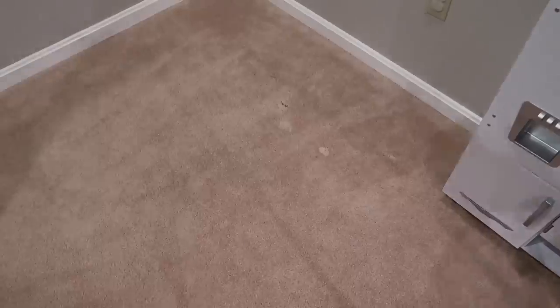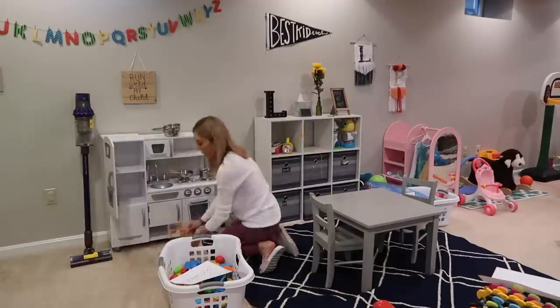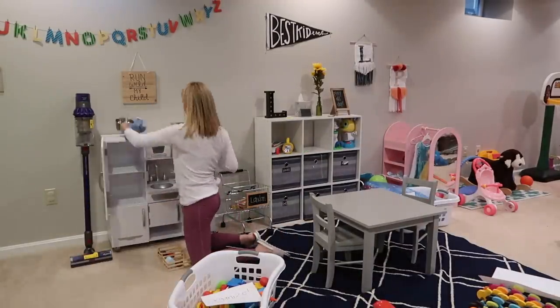And there were some more weird stains on the carpet. I'm not sure if Presley just ran around with a peanut butter spoon, so I'm using carpet cleaner to get those out.